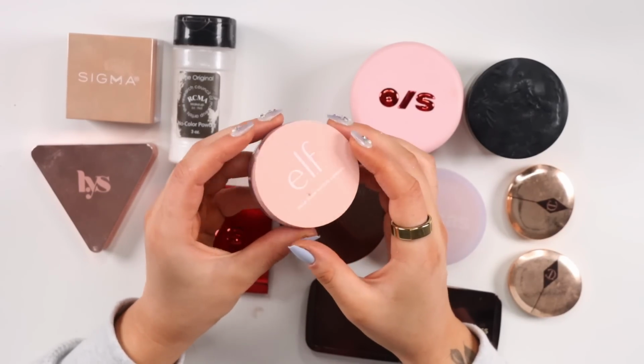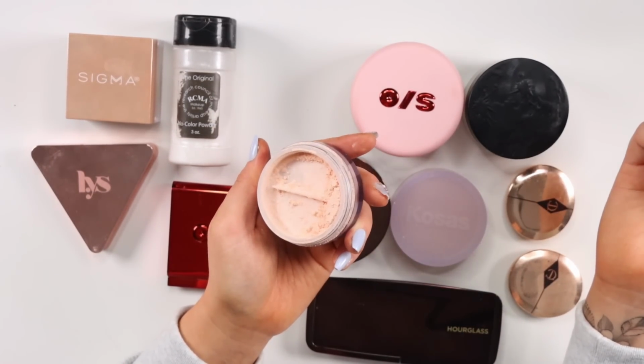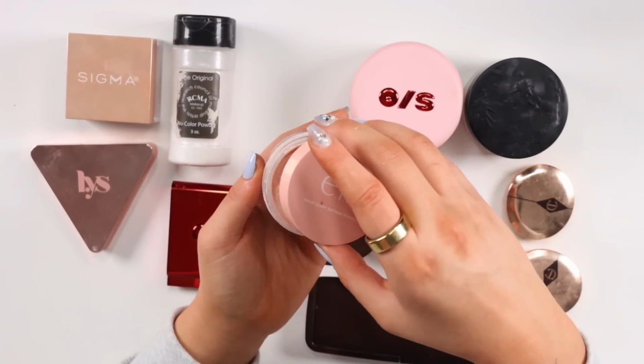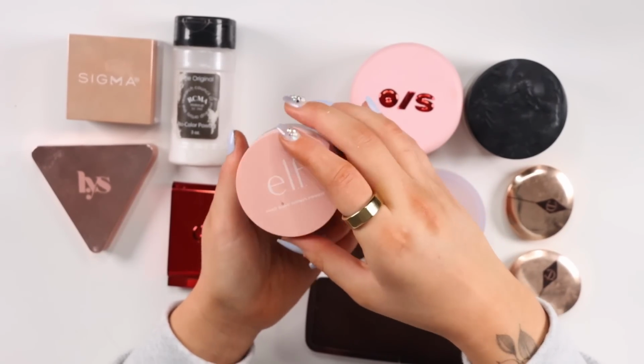Next, I have the e.l.f. Halo Glow Setting Powder in light pink. Now this is the only kind of colored powder I have, but honestly the pink really isn't even that noticeable on the skin. I did finish this powder in light last year and I love this powder. It's a great drugstore one for all over the face or for under the eyes.